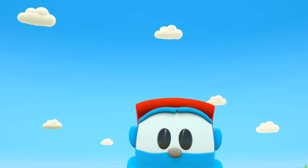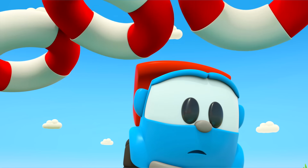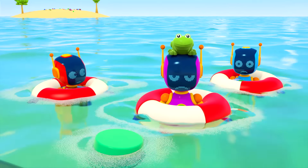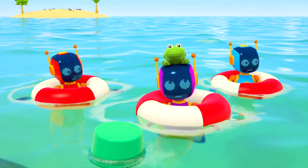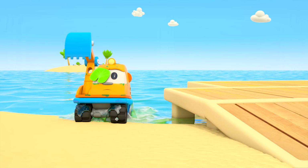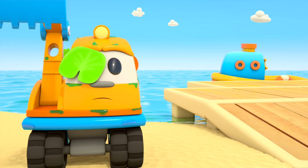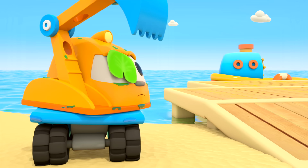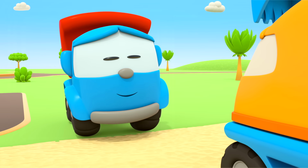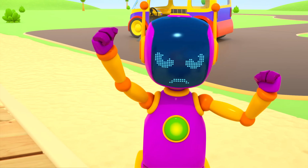Oh no! Scoop has capsized the boat! Grab onto them, robots! A frog! Oh, a lily is stuck to our excavator! Scoop! You look like a one-eyed pirate. The robots are getting very mad at Scoop.